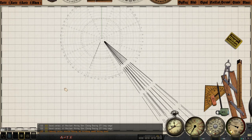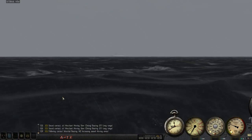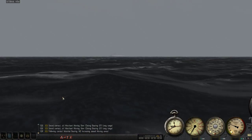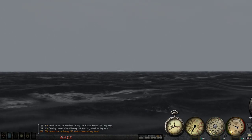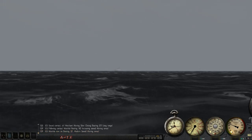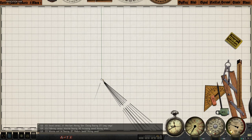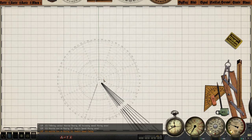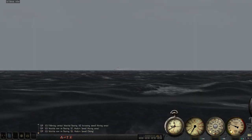Kriegsschiff entfernt sich auf 142. Kriegsschiff auf 137 entfernt sich. Yeah, looks like he is going away. Good. Good. Kriegsschiff auf 135. Kommt näher. Man, crap.